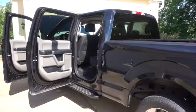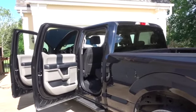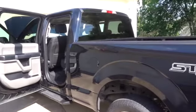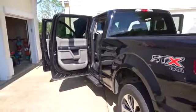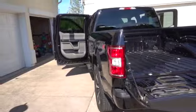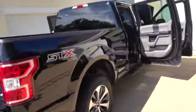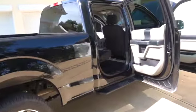So you get normal drive mode, you get a sport drive mode, you get another drive mode for driving in wet and slippery conditions, and then you get an eco mode. And they give you lots and lots of flexibility. So the sound of the engine is absolutely fantastic.